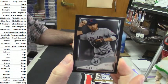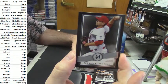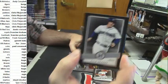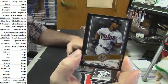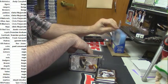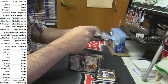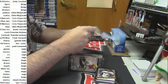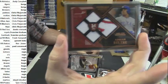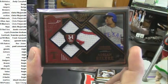For the Indians, Jason Kipnis. Trevor Rosenthal for the Cardinals. Another Kyle Seager for the Marlins. A Byron Buxton for the Twins. And damn, back-to-back hits for Bergie. 46 out of 75. Quad relic, single-single, double-single, triple-single, quad-triple for Adrian Beltre of the Rangers.